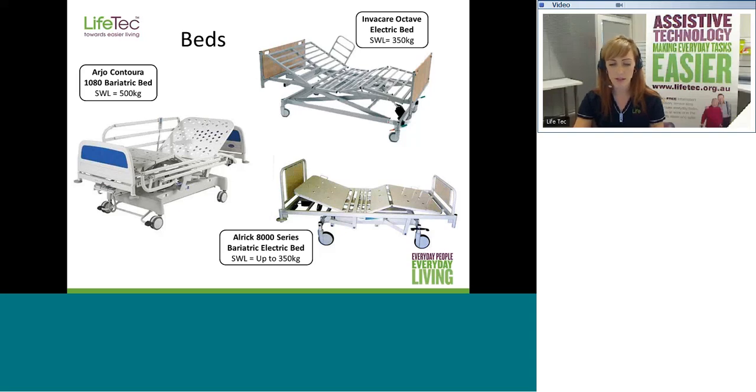The Invacare Octave, so overall width of this one is 1190 millimetres. It features head raise, knee break and high-low, and a safe weight limit of 350 kilograms.